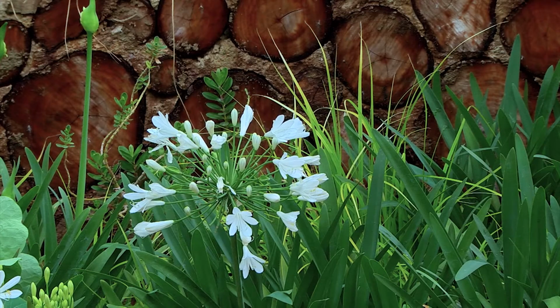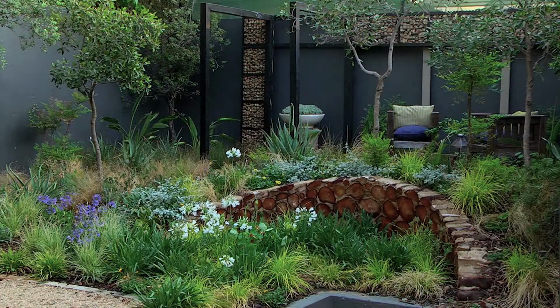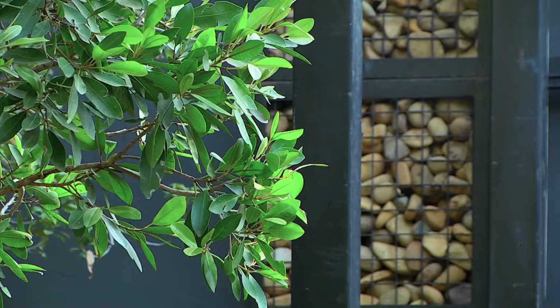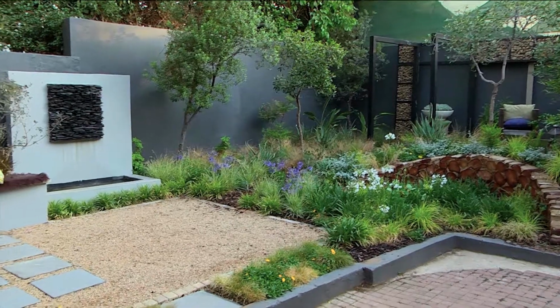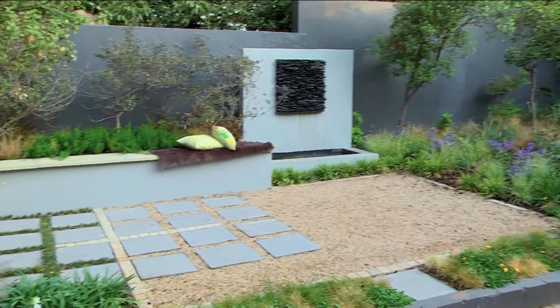The use of natural elements such as the wooden log wall is gorgeous, and the slate and pebbles bring a natural rustic feel to the design, and these contrast with the modern structured seating area. It's just sublime.